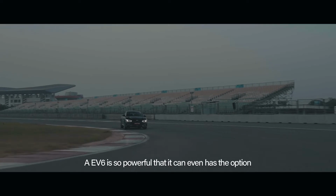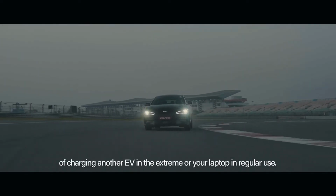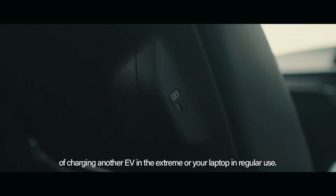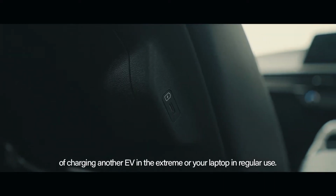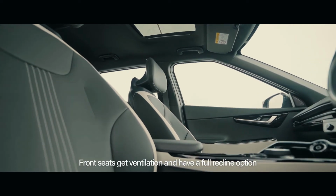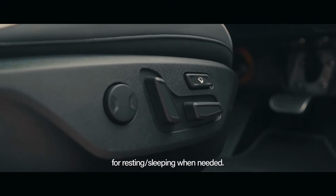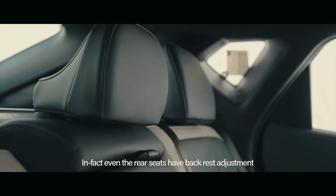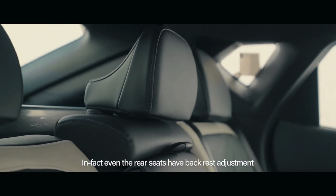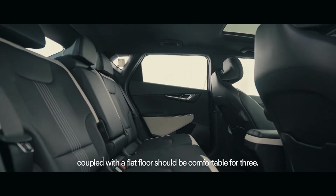The EV6 is so powerful that it can even, as an option, charge another electric vehicle in an extreme condition or your laptop in regular use. Front seats get ventilation and have a full recline option for resting when needed. In fact, even the rear seats have backrest adjustment. Coupled with a flat floor, it is comfortable for three.